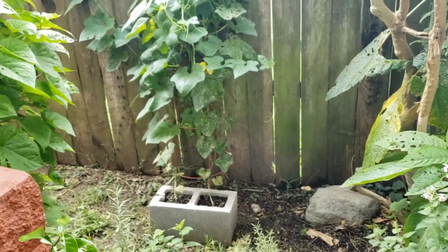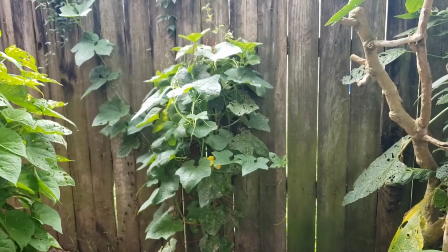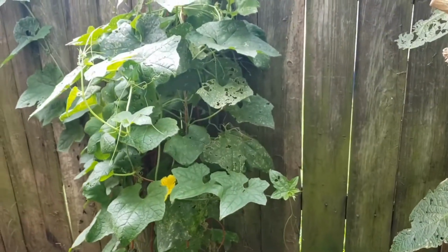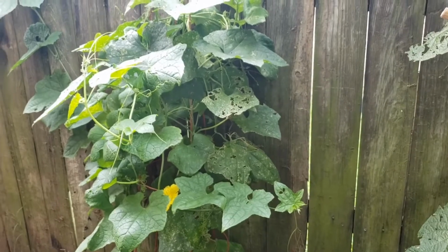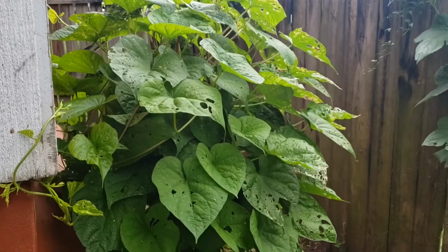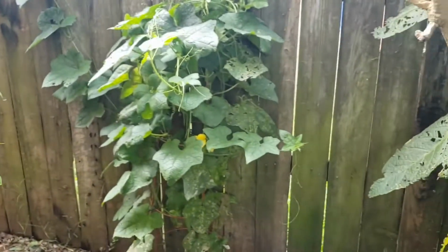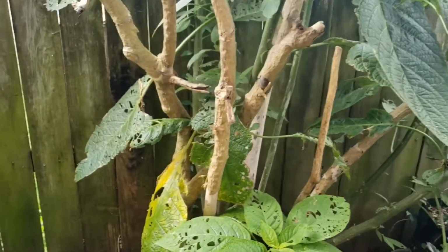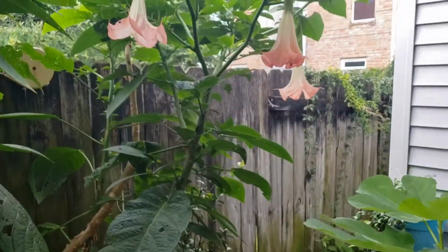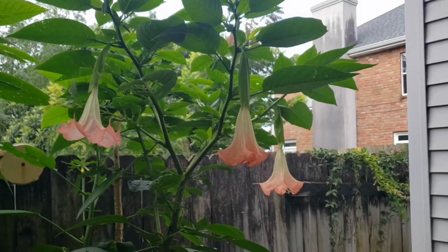But I'm having lots of pest issues because even though I come out and spray, it rains so much. You can just see these poor leaves on this loofah over here are just like lace at this point. Even my poor moonflower has been eaten on. I've got lots of snails and slugs. I've been using Sluggo. Even the Datura is getting eaten. So I don't know. I'm just getting real tired of the pest pressure this year from all the rain and everything, and not being able to do a whole lot about it.